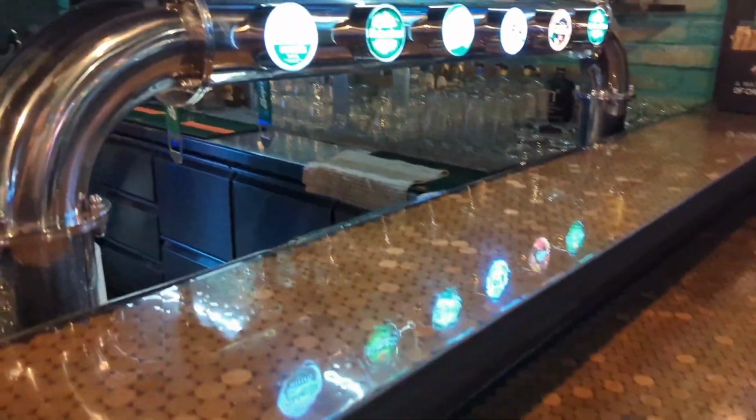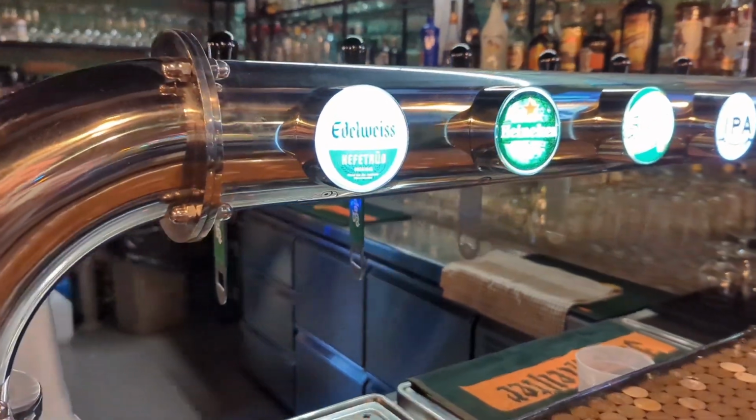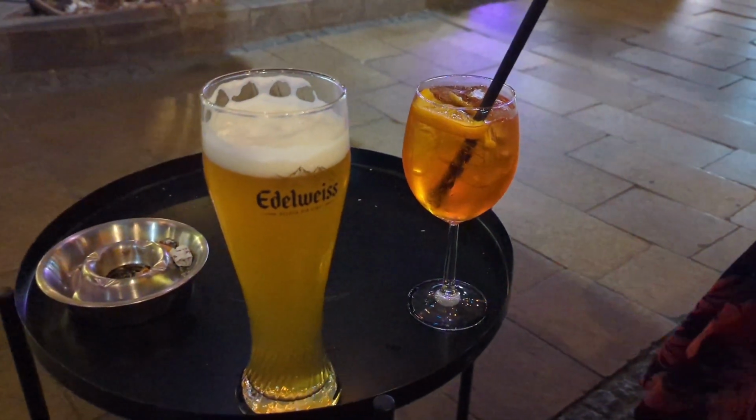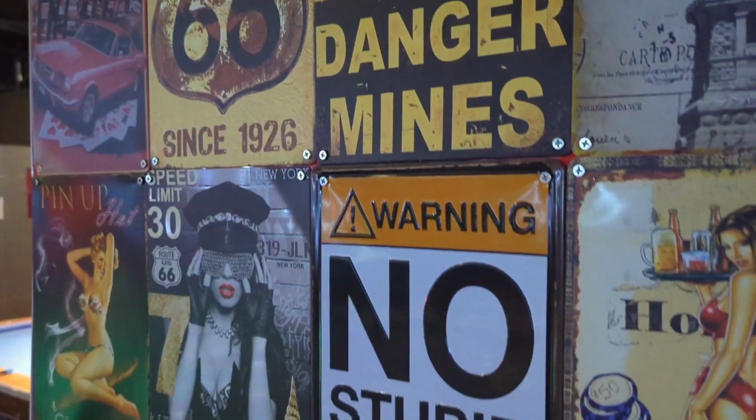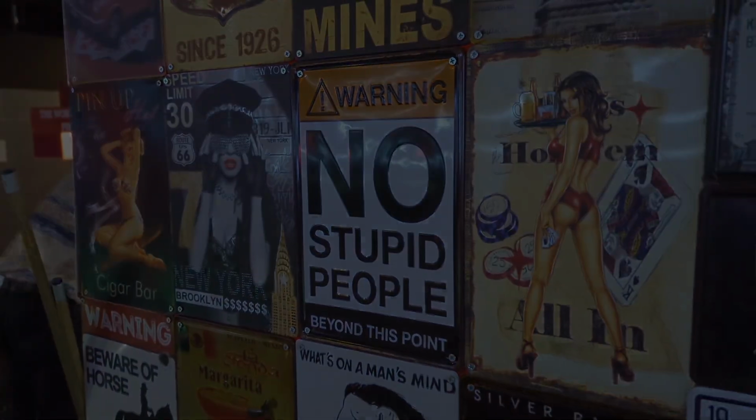It was certainly beer o'clock, and there's no better beer in the world than Edelweiss. Let me know if you agree. You have to have some Palenka when in Budapest. Someone pin this sign to the comment section.